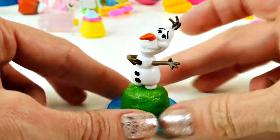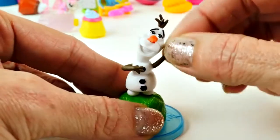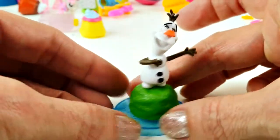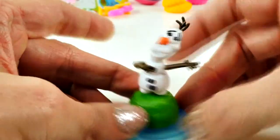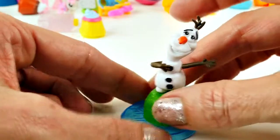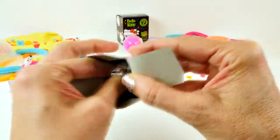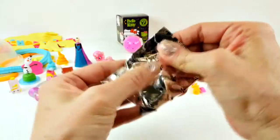All right, so part of the reason that I'm so excited about this is because he's adorable and I love Olaf, but it's also because I've opened several of these and I haven't gotten any duplicates yet. Not in this video, of course. This is the only one I have in this video, but I opened some of these the other day and I got a different character every single time. Oh, he's a cutie. Is it just me, or am I getting like the best surprises ever? I feel really lucky. I don't know how Seth and Brandon did this.